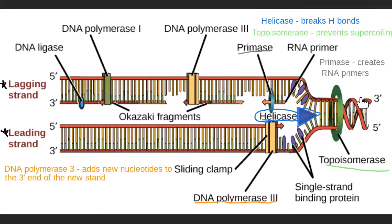DNA polymerase 3 adds new nucleotides to the 3' end of the new strand. So on this leading strand, all is well, right? We're moving in this direction. The old strands are being broken apart by helicase, so it's going to continue in this direction. We can just add one nice solid strand, 5' to 3'.